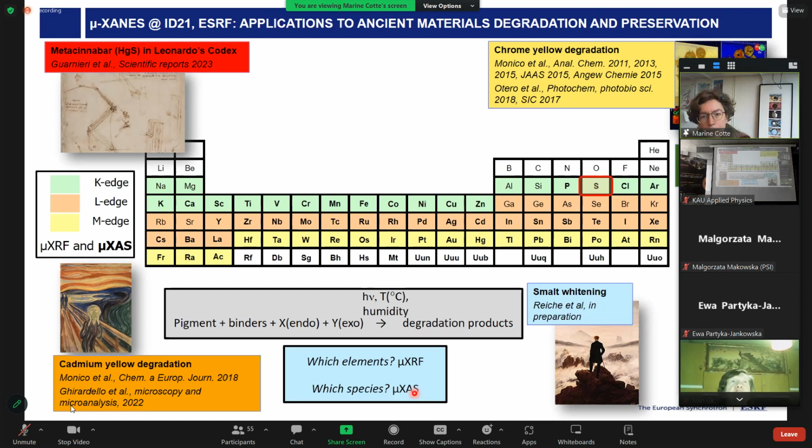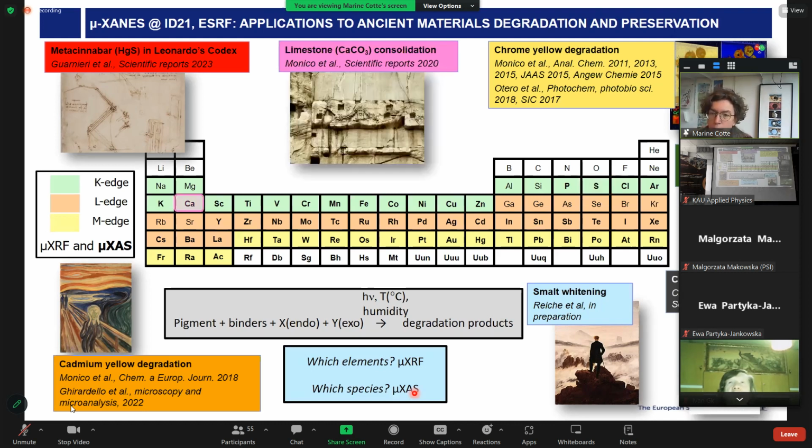We analyzed the support of Leonardo's codex. We also analyzed inks in papyrus and different chemical products used for the consolidation of limestones. So this shows you how diverse the cases can be.